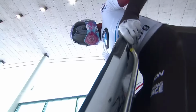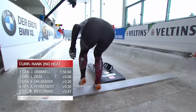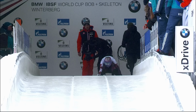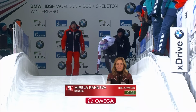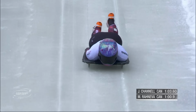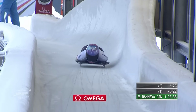Jane Channel, Laura Deas, Katie Uhlaender, the top three with five to go. Canada's Mirela Rahneva. Five left to go. Race four of the BMW IBSF Women's Skeleton World Cup in Winterberg. Martin Haven, John Morgan watching the action. 5:41 in the first run. 5:23. Wow, there we go.